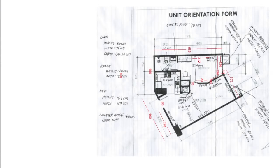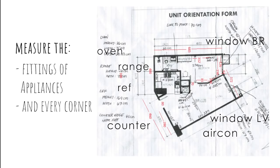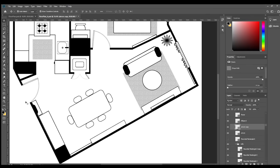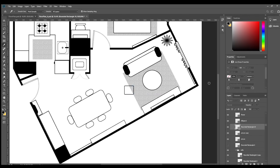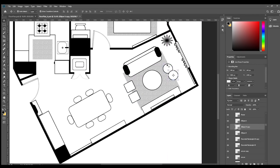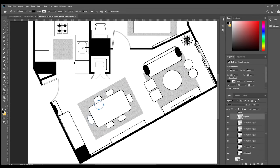This is the orientation, and as you can see, we did a lot of measurements. You don't want to go back and forth to the space, so you have to get all the measurements you need, because measurement is everything. Here, I used Photoshop to recreate the whole layout and tried placing all the furniture together. I'm only using shapes to create everything, but you can definitely use anything you're comfortable with. Even just sketching it out on a piece of paper is completely fine.